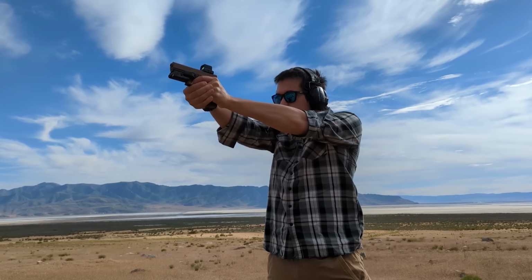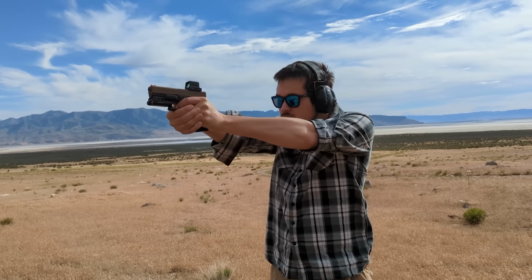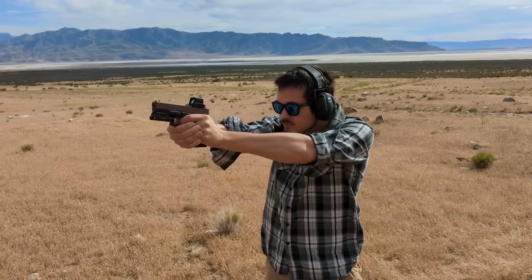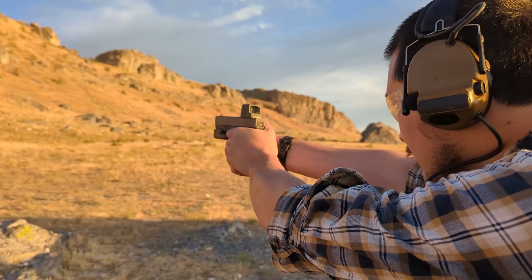Anecdotally speaking, I would compare the 509T Gen 1 to being a slightly worse version of the RMR Gen 1, or a noticeably worse version of the RMR Gen 1, while the 509T Gen 2, the X2, is slightly better than the RMR Gen 2 in terms of visual clarity in the day.